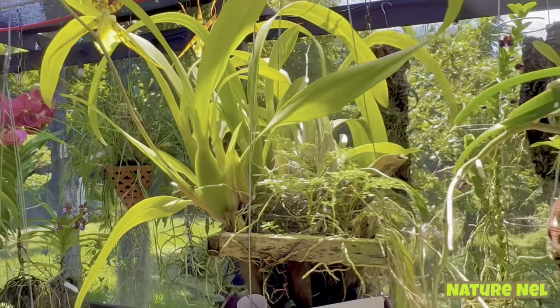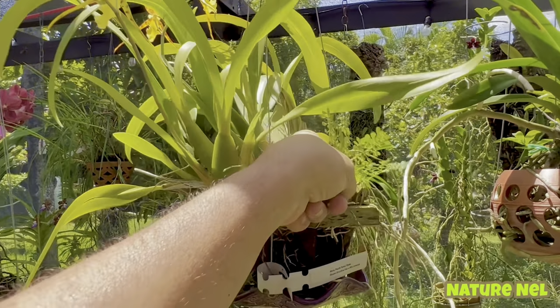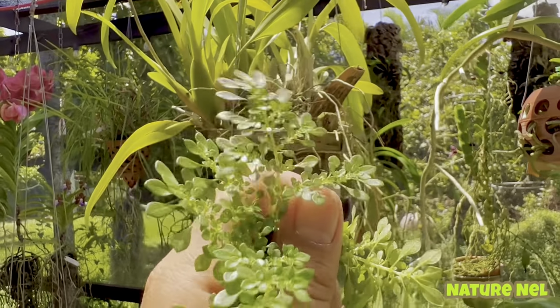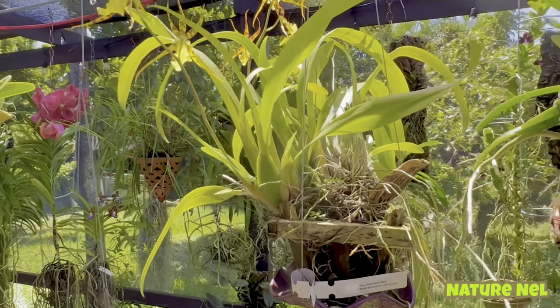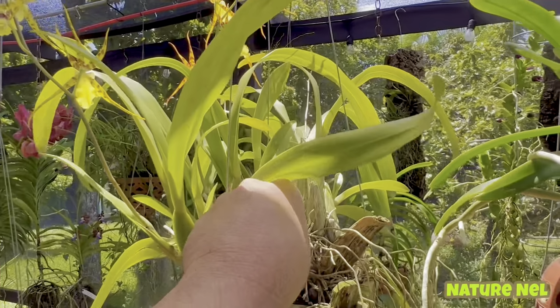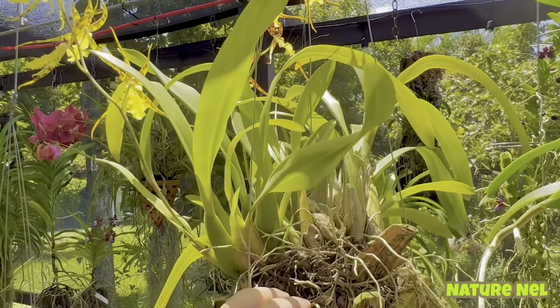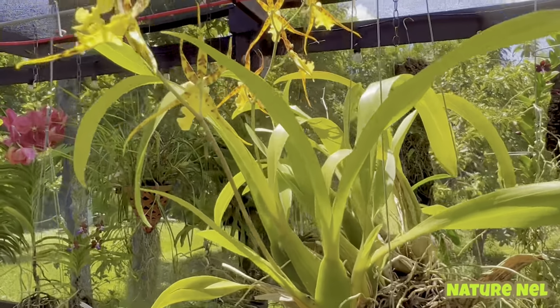And yes, I hate these things. By the way, this is never ending here in whatever this thing is called. These things never go away. Oh my God, they're everywhere and they overtake and they're not good for your orchid. So if you see them, take them out, guys, because they do steal from the roots. You don't want to have anything in the roots but the roots of your orchid.